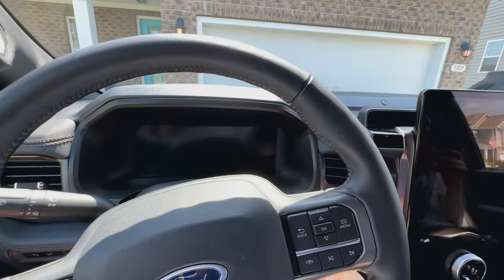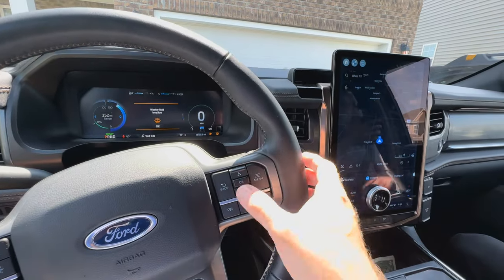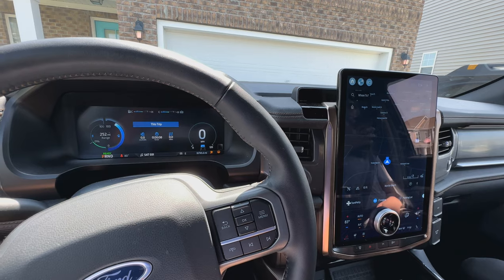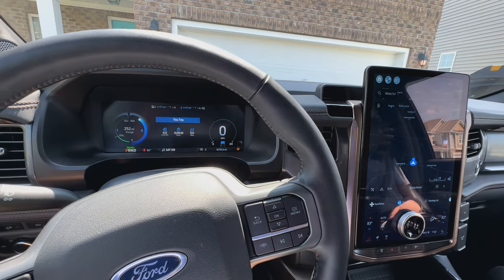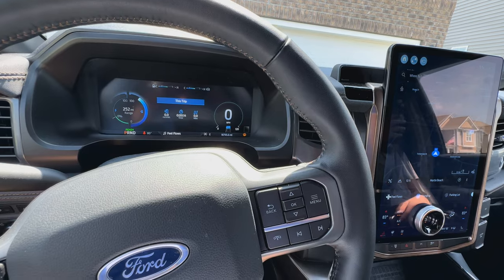Alright, so let's build a little range test in. If anybody follows this, we did a range test a week or so ago, driving out to Columbia, me and a couple of people from work, and we didn't get the range that I expected. But let's see what we get today.